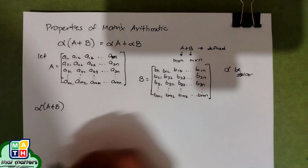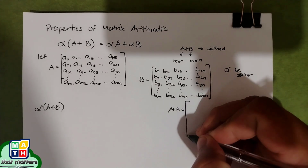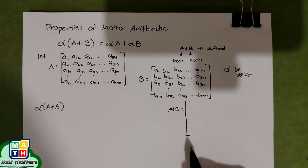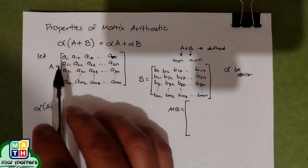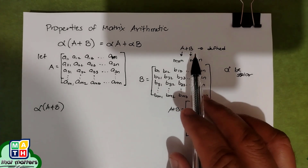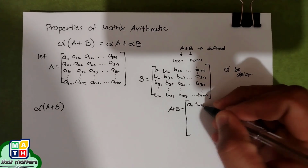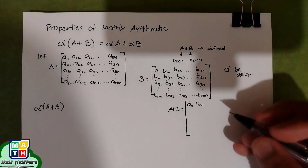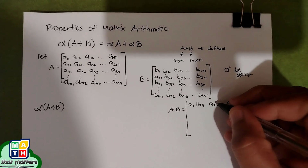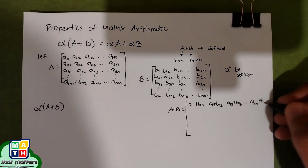Before we start with this, let us first give the representation for A plus B, so this would be automatically applied with the scalar quantity. If you're going to add A and B, you're just going to add component-wise. And since we already declared earlier that A plus B is defined, it would be in this manner. You have A11 plus B11, adding component-wise. Then you will have A12 plus B12, A13 plus B13, dot, dot, dot, A1N plus B1N.